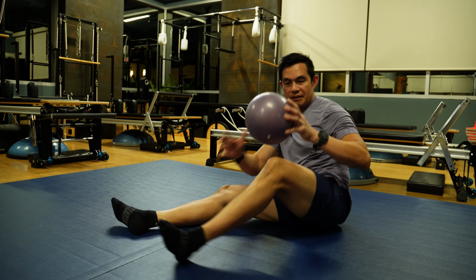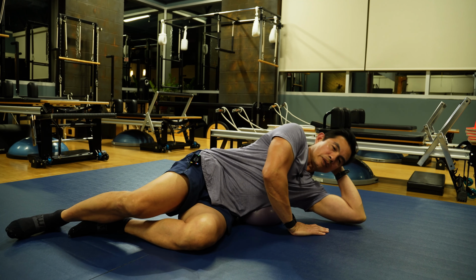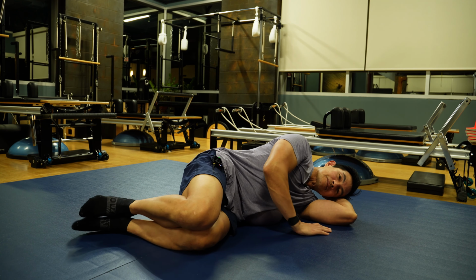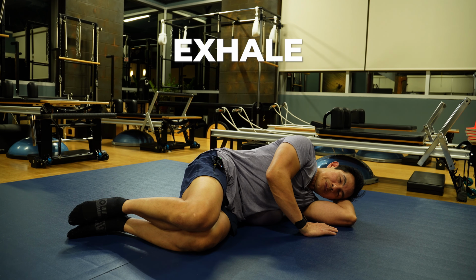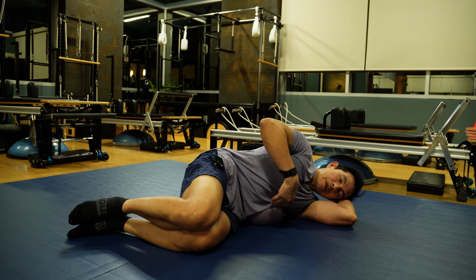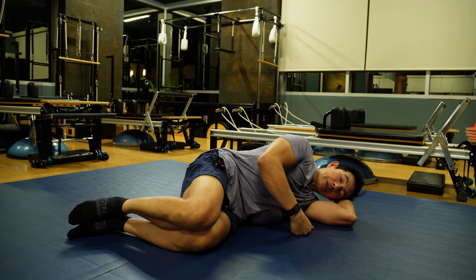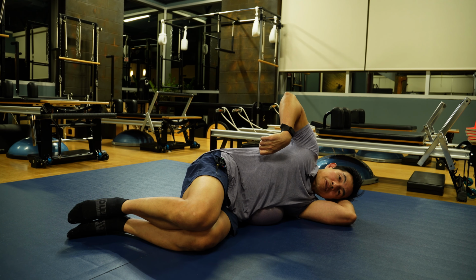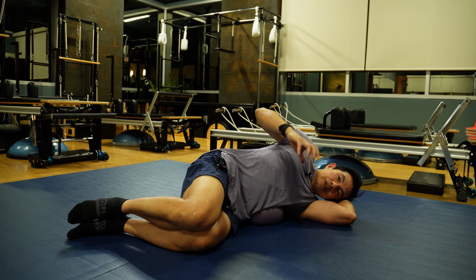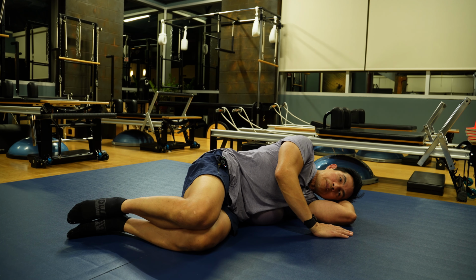And let's do the left side. You might feel one side might be tighter, or one side has more space. Again, take an inhale. Then exhale. I can feel my rib really pushing down against the ball, especially when you're breathing in deep. If you don't exercise those intercostal muscles, the muscles between your ribs, they tend to be short and less mobile. So practicing deep breathing helps to open that up.